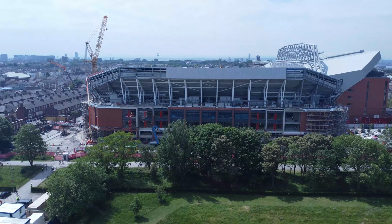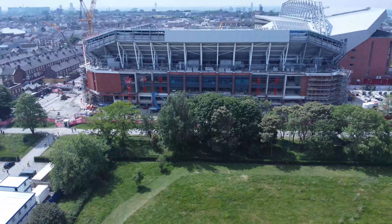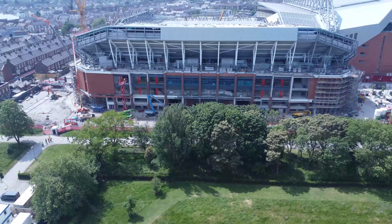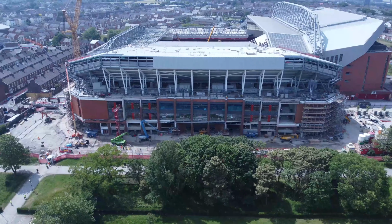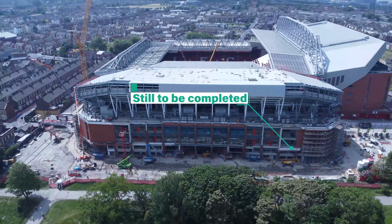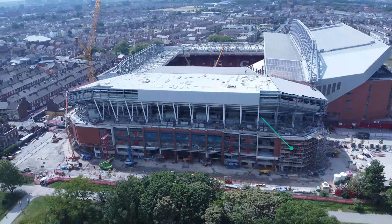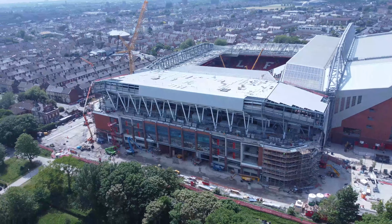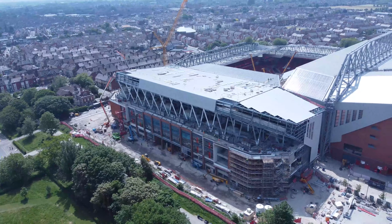So for this particular video, I've decided to concentrate on the back of the stand because they've put all but one of the window sections in. So we're going to take a good look at that today. As you can see from this shot, the far right section, which is labelled, still needs to be completed. So I'm guessing that'll be done at some point today. This video was recorded about midday, 1 o'clock today, on the 7th of June.